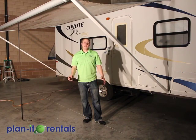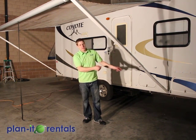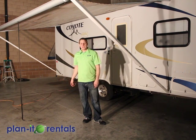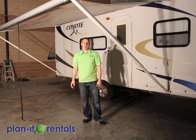Now to take down the awning, you just do all of those steps in reverse. First you grab the handle and lower each side down. Then you lower the support bracket on each side. Then you reverse the ratchet on the awning and raise it up. And I'll do that all now.